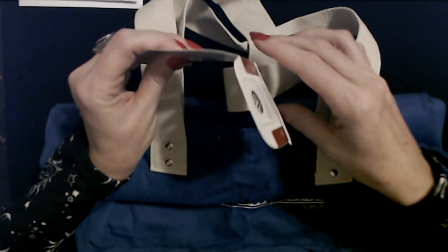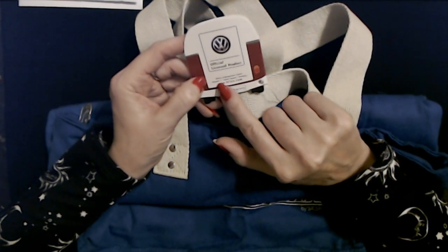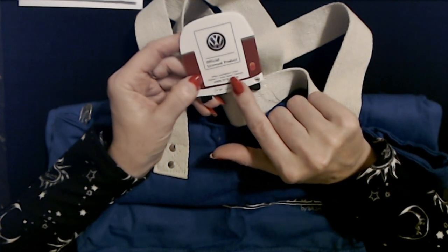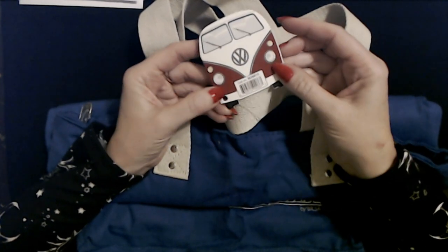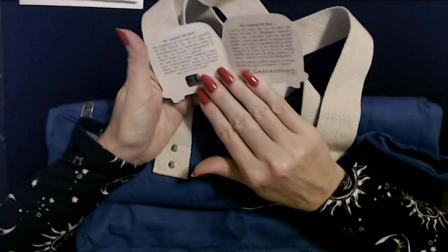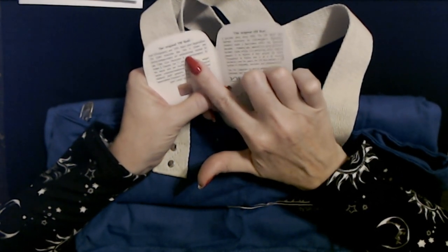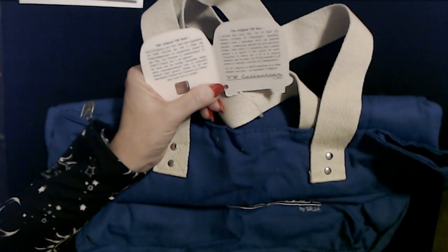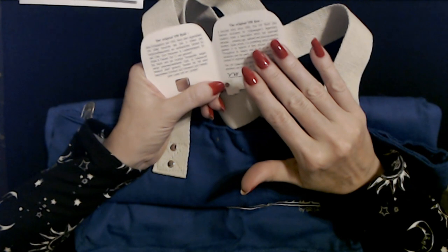Oh, it's a licensed Volkswagen. Wow. It's one of their official licensed products from Brisa Entertainment GmbH, which means they're German. I believe that's a German corporation, GmbH. Look at that. Look at the little Volkswagen bus tag. Oh my goodness. So they have some information here on the Volkswagen bus. They have it here in German and English. The original VW bus, which I have loved buses for decades. I've been fascinated with them since I was little. I don't know why, I've just always thought they were super cool.